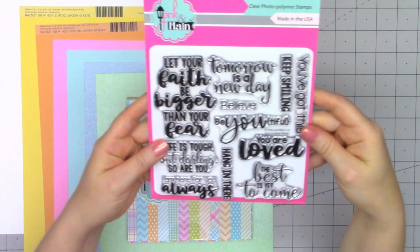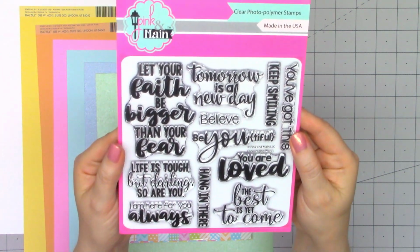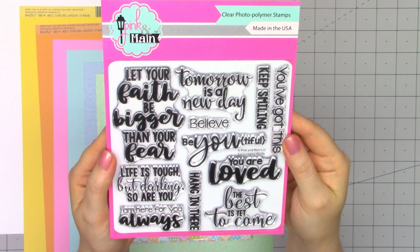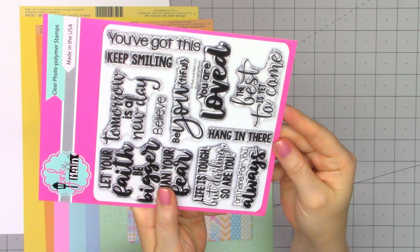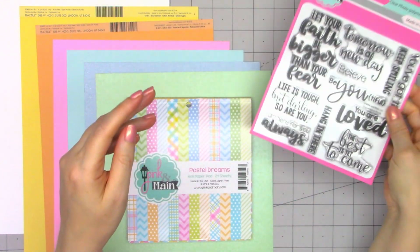And then next is the stamp set, and I love this stamp set. All sentiments, great uplifting words, just positive things to add on a card, give to somebody if you need to brighten up their day or if they're just feeling down. So this is going to be perfect. I'll get a lot of use out of this stamp set.